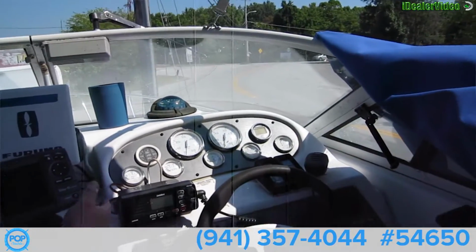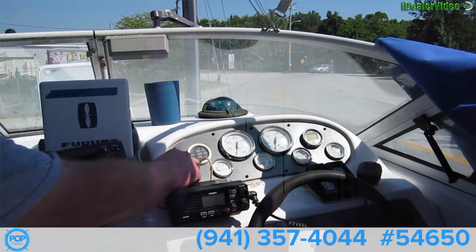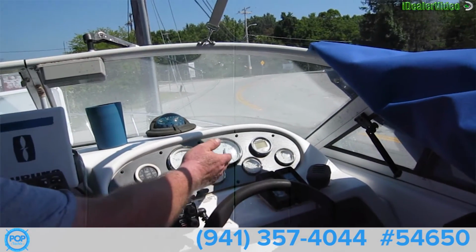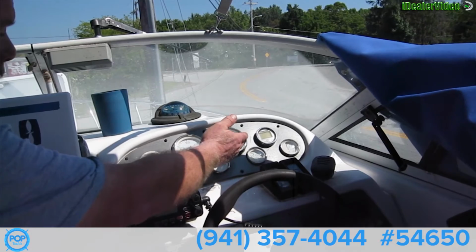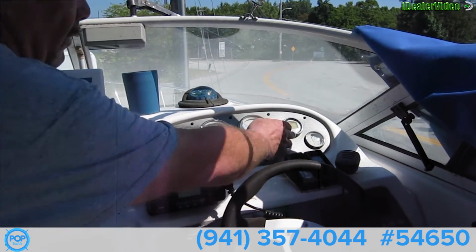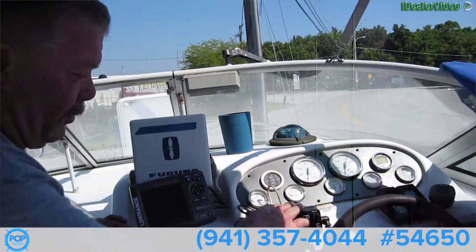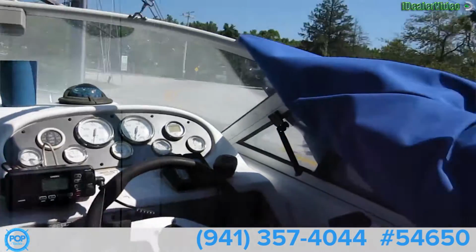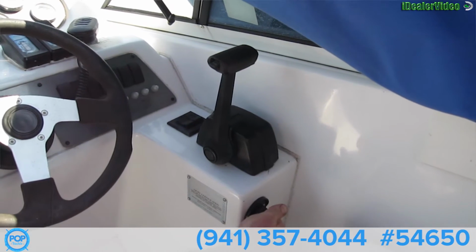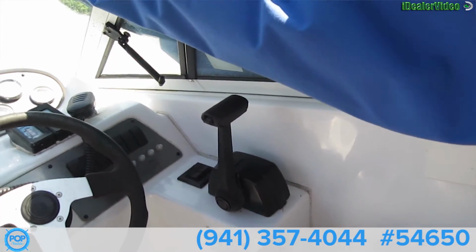Basically, we have the oil pressure. This is a control center for the stereo that's mounted downstairs. Voltmeter, RPMs, miles per hour, temperature, fuel, depth finder, trim tab indicators, ship to shore. Down here is the safety device: just in case you get thrown out of the boat, there's a lanyard that hooks to this that shuts the motor off automatically so the boat doesn't get away from you.